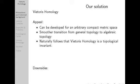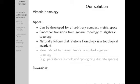It's very easy to see, once you get familiar with it, that it's a topological invariant. It's also very similar to these ideas. Really, this idea of discretizing a general topological space or general compact metric space is also closely related to this notion in applied topology, algebraic topology.